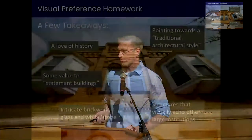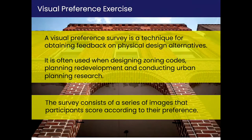So with that, I'm going to turn it over to Abby, and we're going to talk a little bit about the visual preference exercise that we have planned for tonight. And hopefully you find some of those responses interesting.